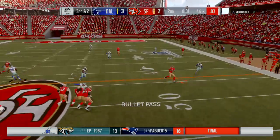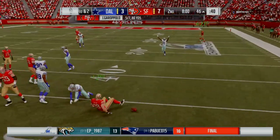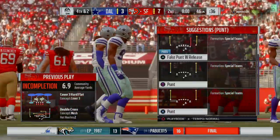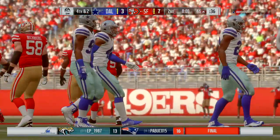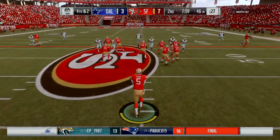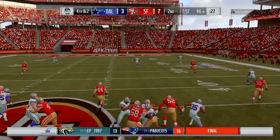Garoppolo looking to throw on 3rd and 2. And he couldn't hang on to it through the contact. Incomplete. You can tell they were hoping for a flag there offensively. Several on the sideline motioning, hey, why not a penalty? What did you see? Yeah, I think you've got to let them play, and the officials are instructed, if there's contact coming from both sides, no flag. Let them fight it out.